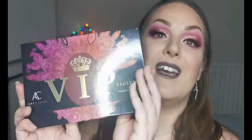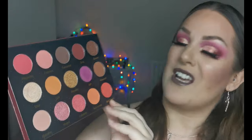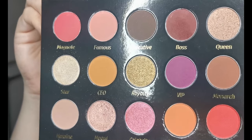So this palette, oh my god, Rux. I love this. I absolutely love it. It really is like glam. VIP exclusive was definitely the correct name for this palette. It is beautiful. And with the names like magnate, famous, executive, queen, royalty, celebrity, influencer, look, it is so beautiful. I am so happy with that.